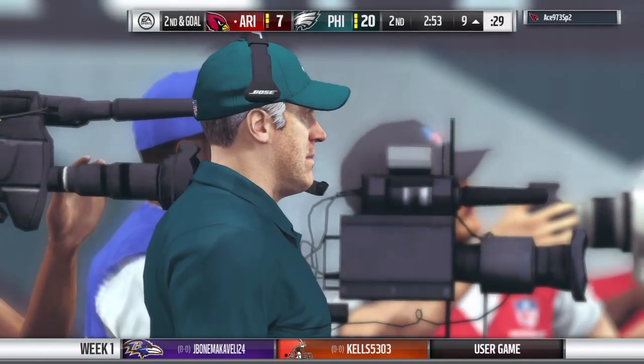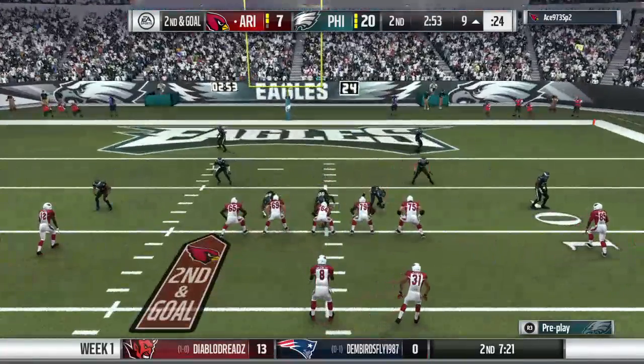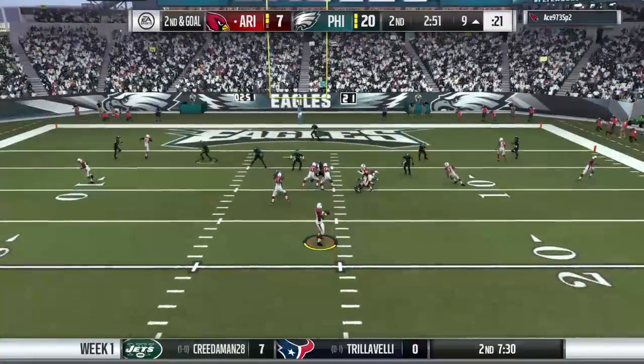Poor punter. Yeah, it wasn't his fault. But, hey, listen, there's got to be casualties at times. We're trying to win a game. Here we go. Second down, Brissett.